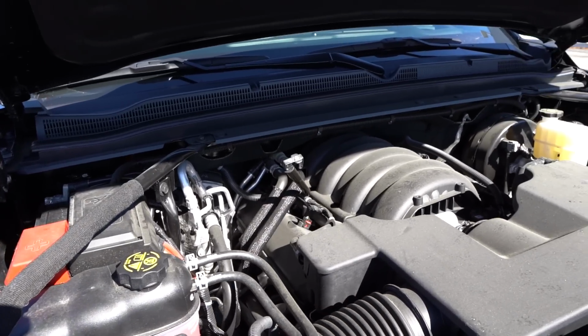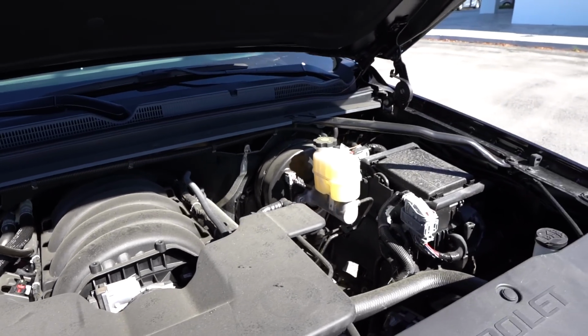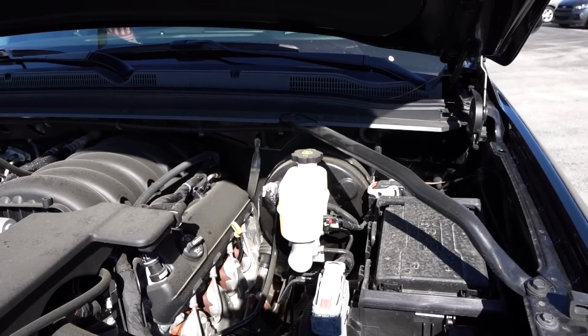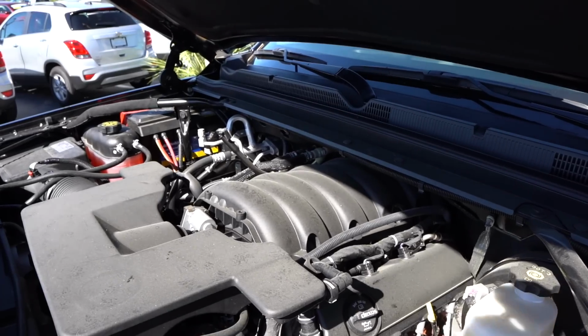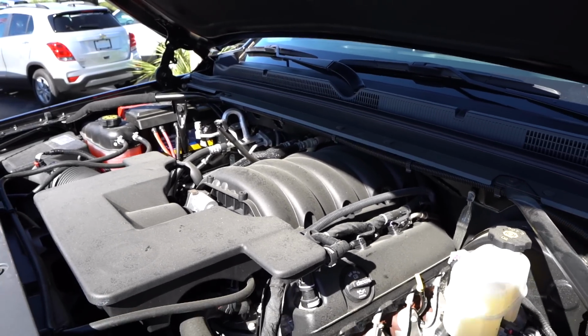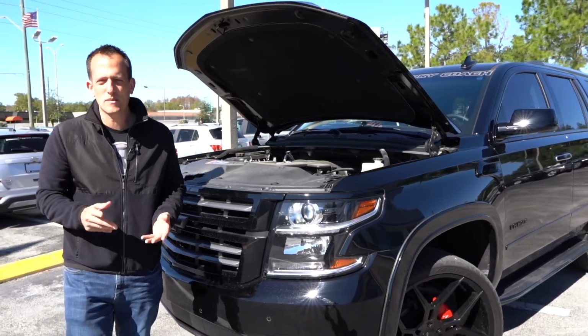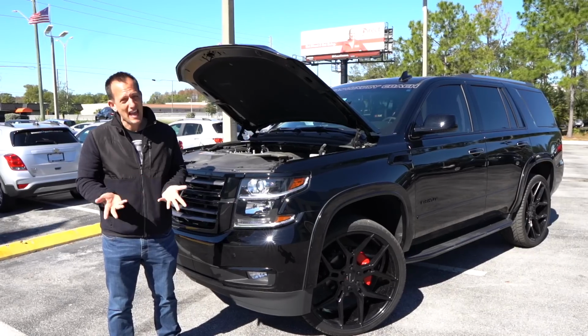It's all mated through a 6-speed automatic transmission, MPGs 15 in the city, 22 on the highway. The great news is you could tow up to 8,600 pounds with this custom Tahoe. I wish they would have done something a little bit more to the engine besides just adding the exhaust, to give it a little bit extra performance. But why don't we go ahead, let's fire up this ALC Tahoe and see what it sounds like.